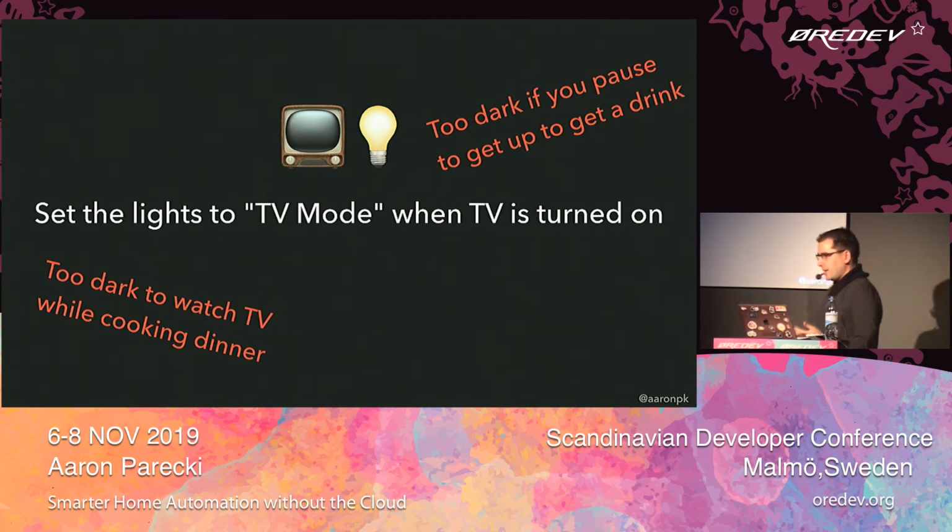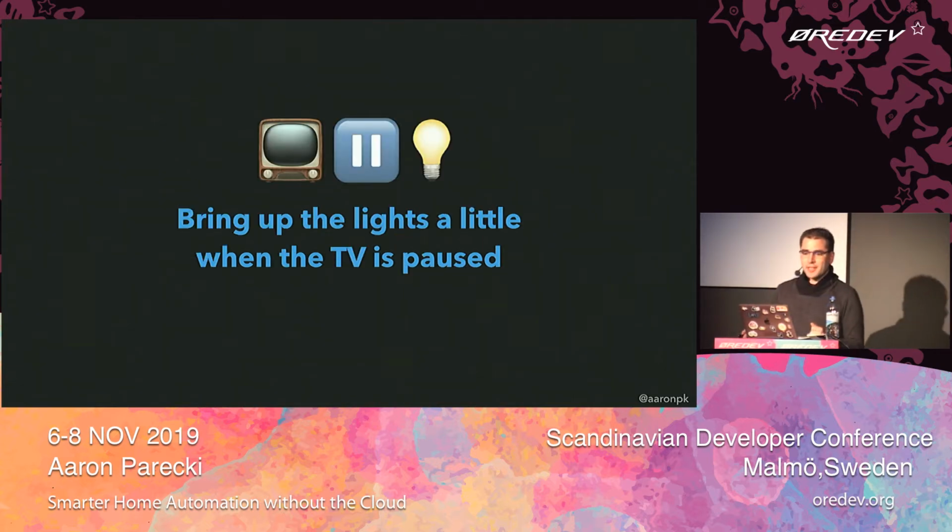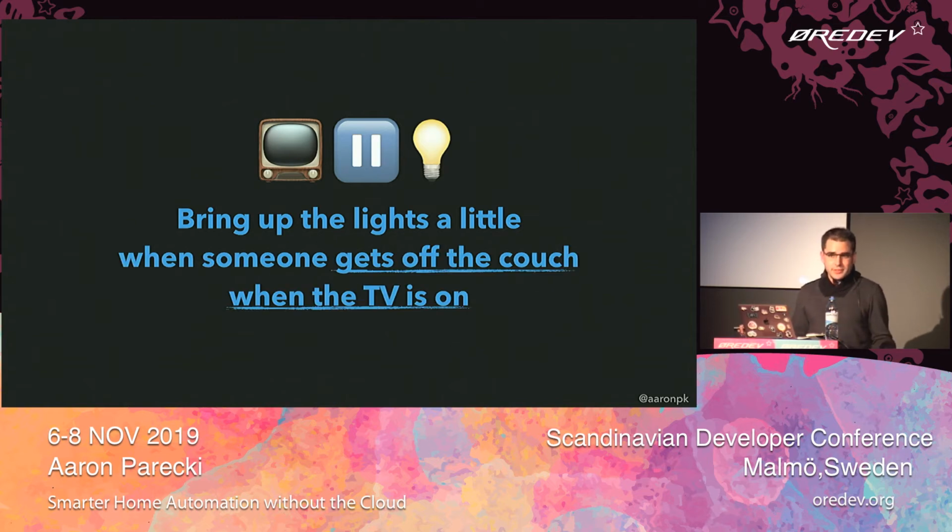So you actually need, again, more context for this. You wanted to set TV mode on, but only if someone's actually sitting on the couch. That way when they're cooking, it doesn't trigger that rule, right? And then maybe it's not just when the TV's on or off, but when something's playing on the TV, so that if the TV is paused, then you want to raise the lights a little bit so that you can see your way around the kitchen. Or maybe that's when someone gets off the couch. If the TV is on, then the lights come up a little bit.